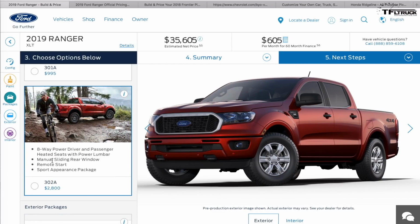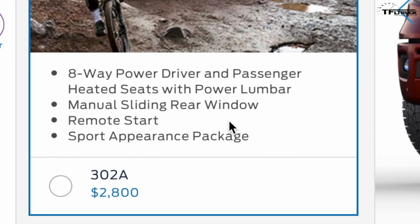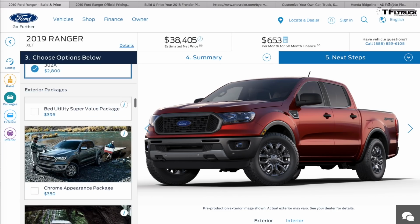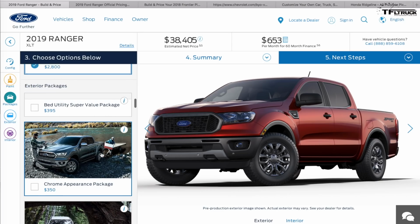The other package you can get is the 302A, which is an internal code for Ford, and this includes 8-way power adjustable driver and passenger seats and remote start. Sport appearance package. So I'm gonna choose that because I like my truck to be a little sporty, and I like the new rims that are included in this package, including the dark looking bumpers. So I think that's the package I would like.